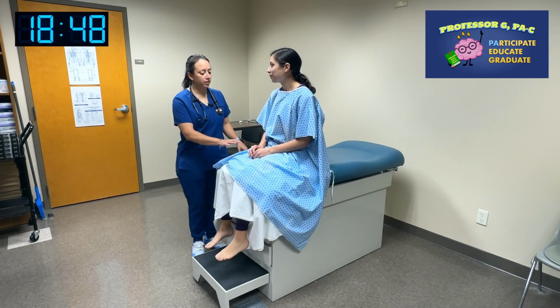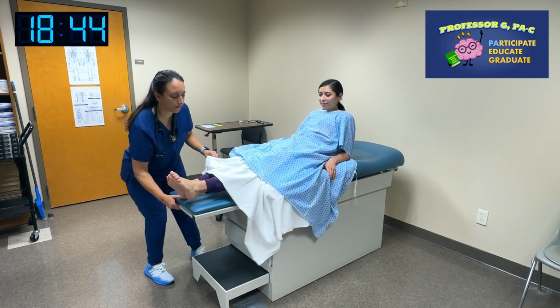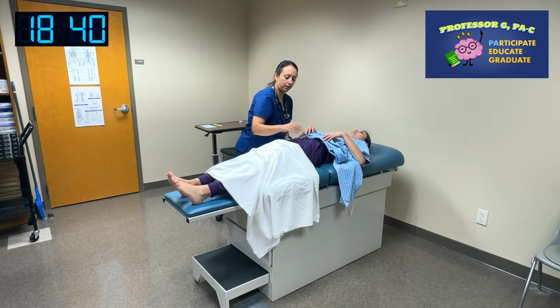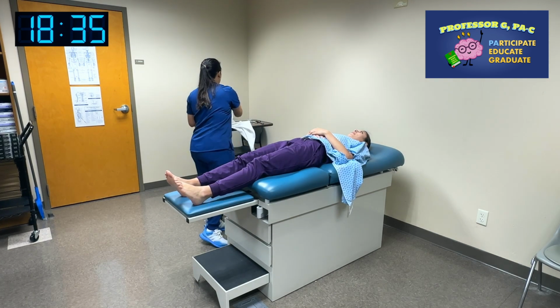All right, next up, we're going to test your lower limbs, okay? So I'm going to have you lay back down for this part. Okay, and I'm going to lift your gown up, but not too high, just at the hip level. And I'm going to move the drape so I can see your lower limbs. Okay? So I'll put this over here.